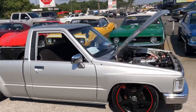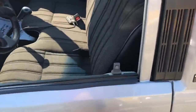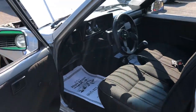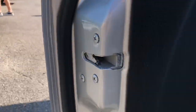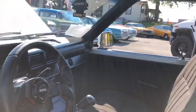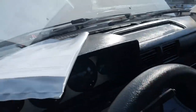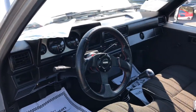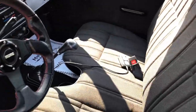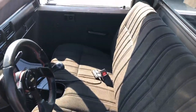Let's check the interior out. Dash is in good shape. Momo steering wheel. Custom gauges. Controls to lift the ride up. Seat's in good condition. The carpet looks like it's been replaced as well.